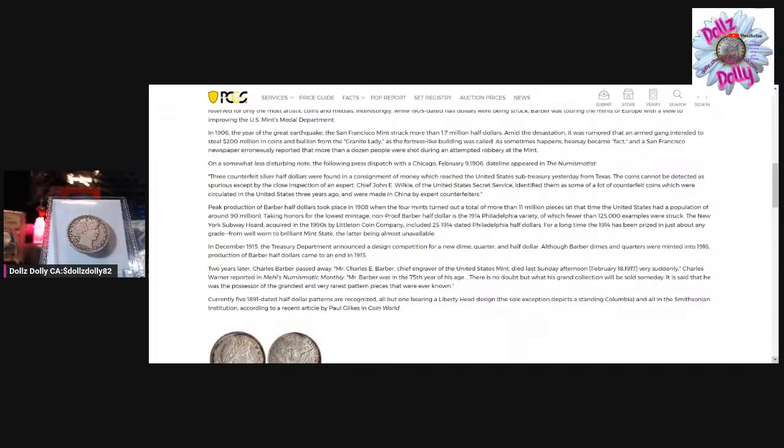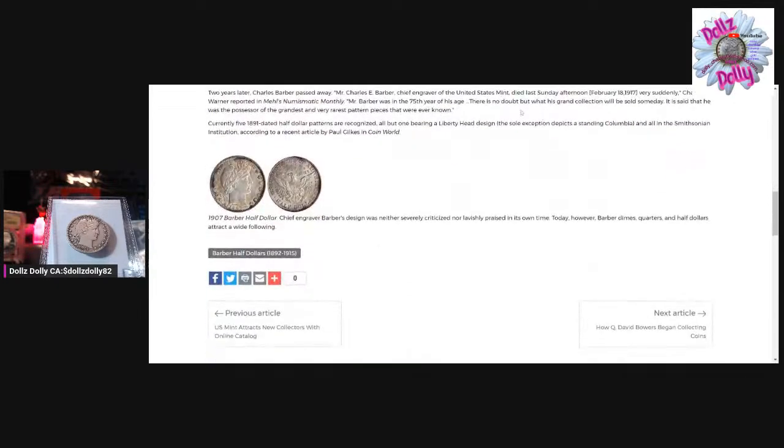Oh, so they did it for only like 2 more years because Charles Barber passed away 2 years after, on February 18th, 1917. Very suddenly. So he actually held all the ones that had the rare mint marks and stuff for the longest time until they were sold to the public. Interesting facts from PCGS.